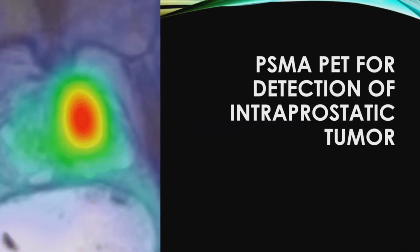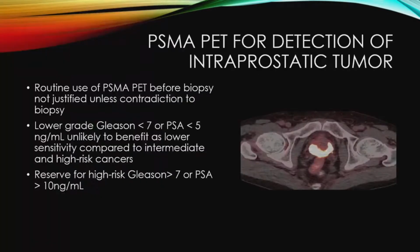So first, let's talk about the PSMA PET in the detection of intraprostatic tumor. Now, normally, you would identify the tumor with either ultrasound or MRI, and then have a biopsy. Routine use of PSMA PET prior to biopsy is probably not needed unless there's a contraindication to biopsy. And even then, it would probably be reserved for high-risk patients who have a Gleason score of 7 or elevated PSA greater than 10. It's unlikely to benefit patients with lower-grade prostate cancer.